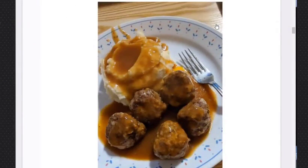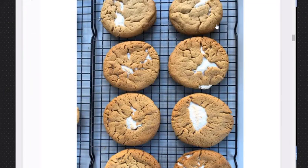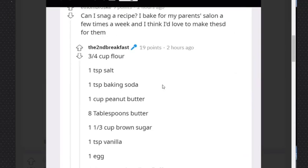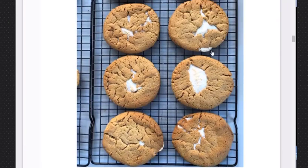All right, let's look at one more. Let's look at some cookies. Ooh. Oh. Cookies. Fluffernutter cookies. I think Fluffernutter means it has marshmallows and peanut butter. Is that true? Yes. That is what it is.